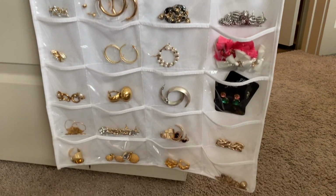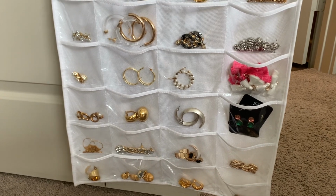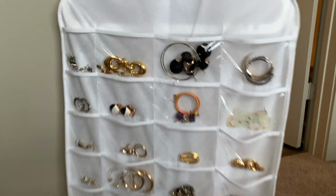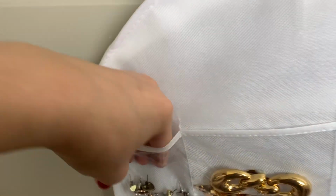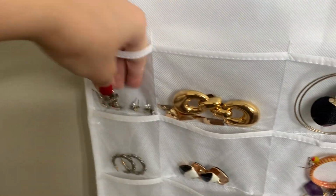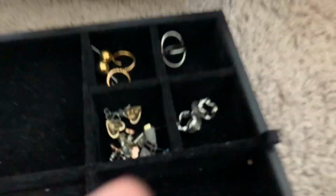Okay, so this is, like I said, where I keep all of my earrings in the closet, and I've just hung it on a doorknob here. I'm gonna start by looking through everything. These are my studs. I'm actually gonna remove all of these, hopefully without poking myself. Ooh, this doesn't sound like it's gonna go well. Ah, that hurt. Let me figure this out, one sec. Okay, so I put all those in here.